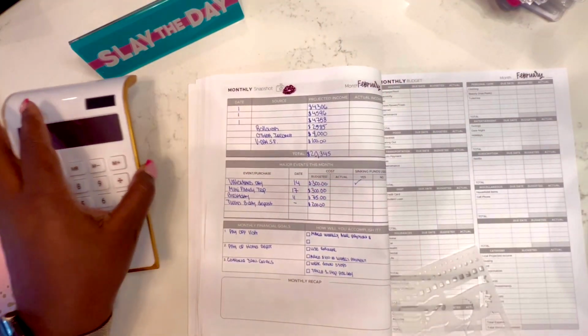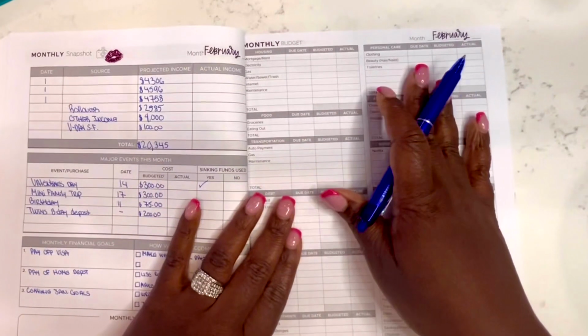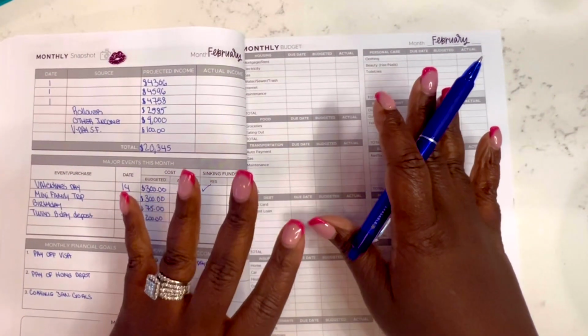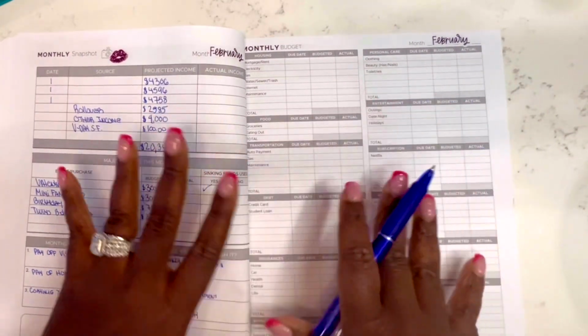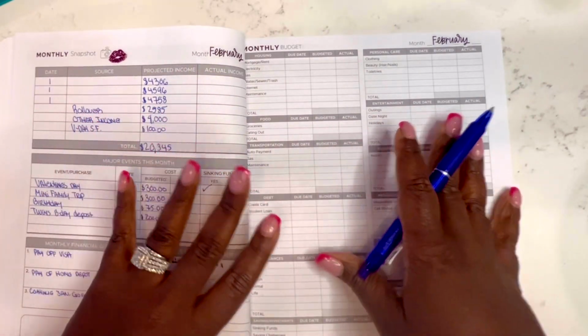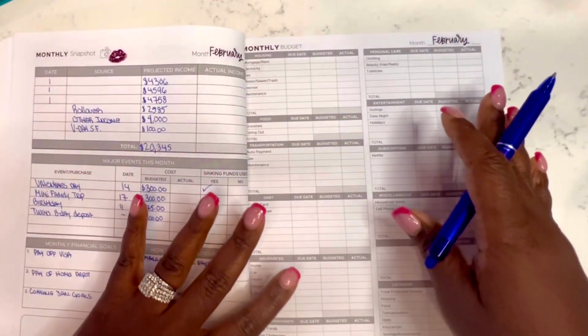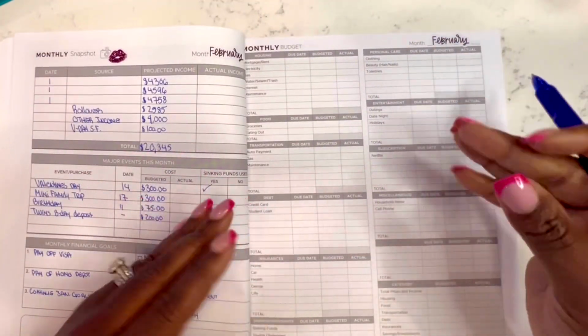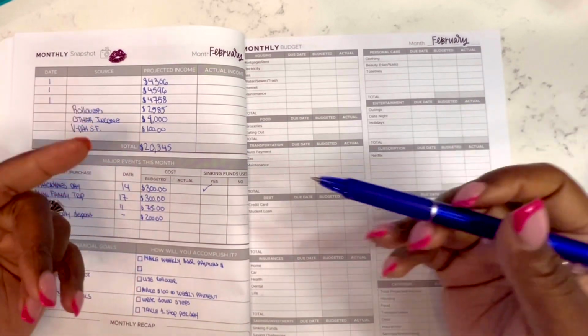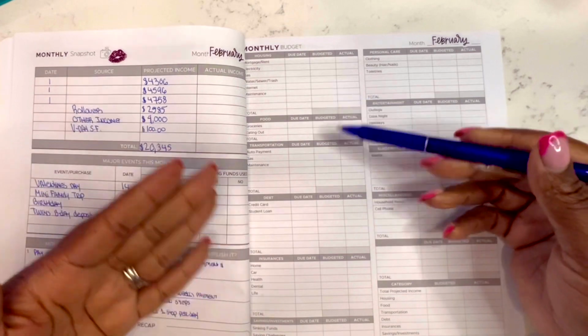So let's move on to my monthly budget. Monthly budget is just a quick overview of everything I expect my money to go towards in the month of February. I still do my weekly budget by paycheck, but I like the monthly snapshot because it'll let me know right off the bat if my income is going to support everything that I want to do. And if not, then I can alter the numbers.